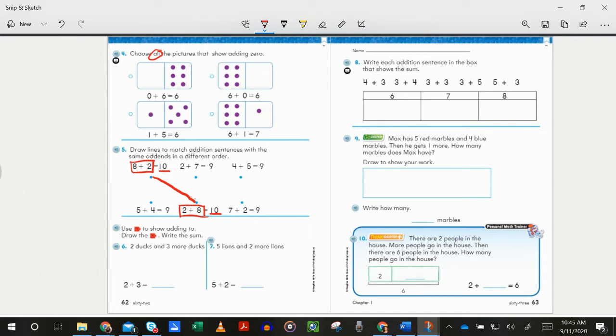Number 6. Look at the instructions above 6 and 7. It says use cubes to show adding 2. Draw the cubes, write the sum. Draw is part of the instruction, so make sure you are doing that as you are doing your work, because if you don't draw the cubes, can you really get the answer right? No, because we didn't follow the instructions.